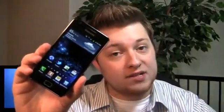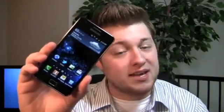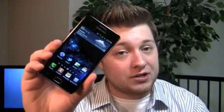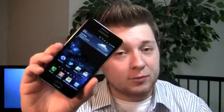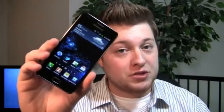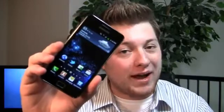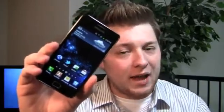It's not quite available in the States yet, but you can get it through those online specialty retailers like Expansys USA. Now, the downside is it's a pretty lofty $800 without a contract. You're buying it completely unsubsidized. You're buying a UK version. They've got that nice markup on it as a result of it not being available in the States. So it's a pretty penny if you want to buy it and bring it into the States.